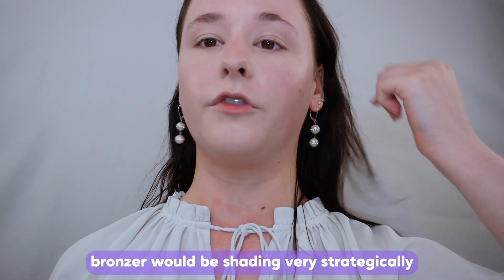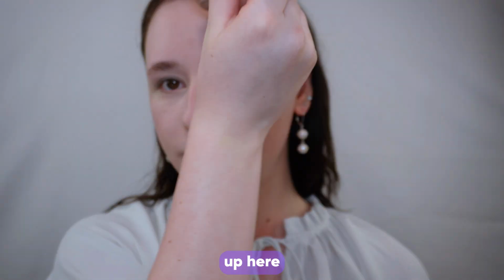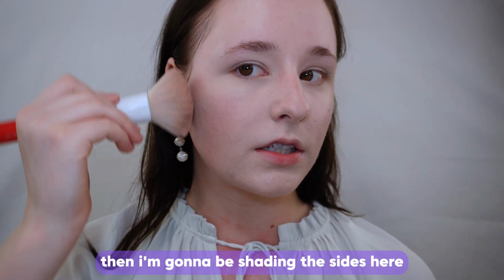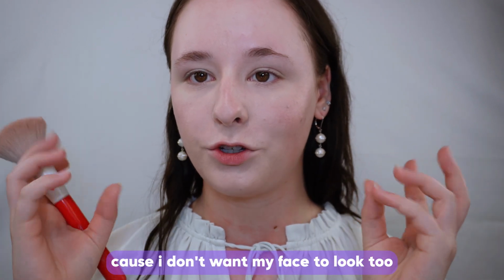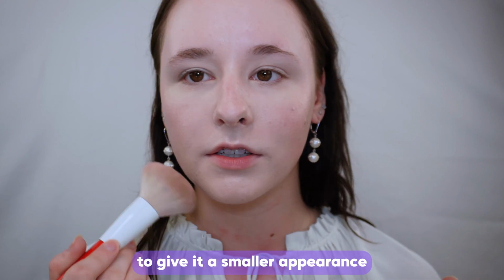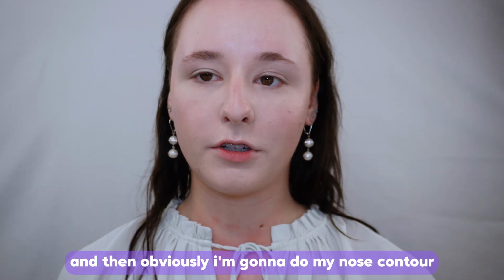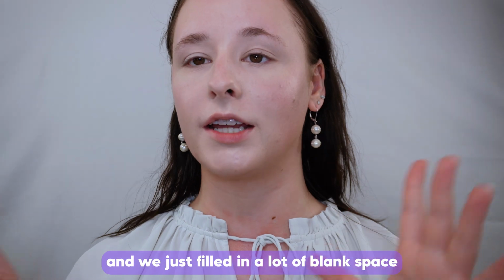I'm going to be shading very strategically, so I'm going to shade under here, up here, then I'm going to be shading the sides here. I don't want to get my cheekbones because I don't want my face to look too angled and strong. I'm going to be shading my chin here to give it a smaller appearance. And then obviously I'm going to do my nose contour.